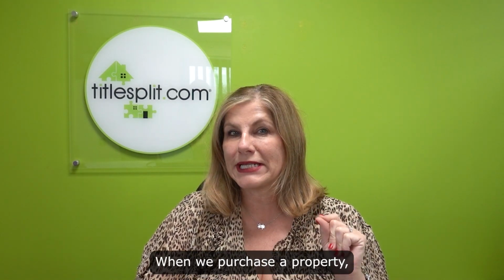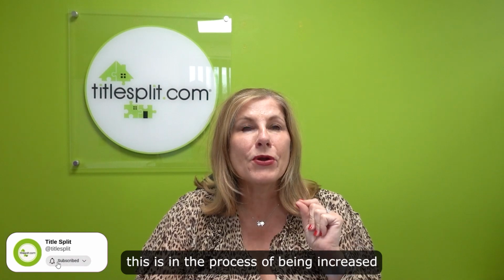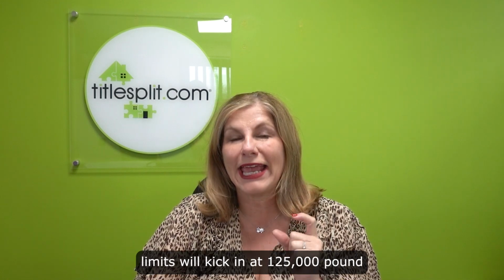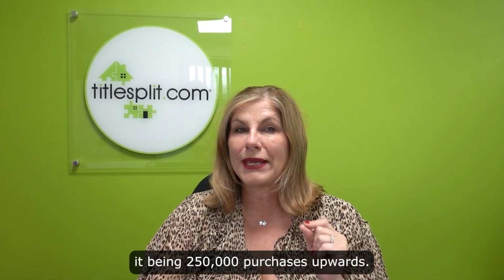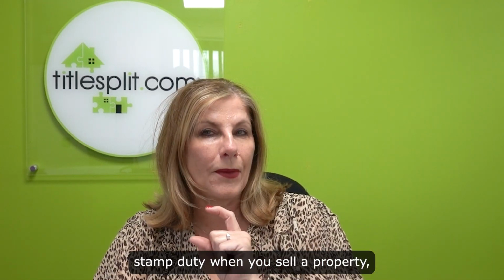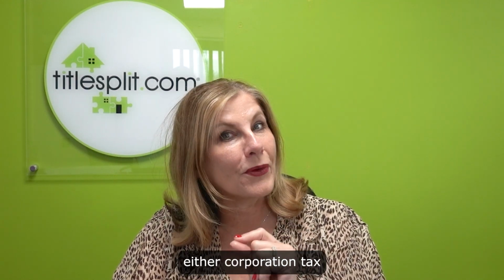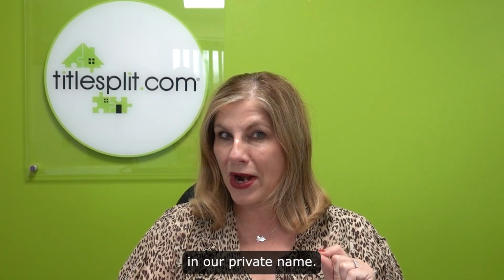When we purchase a property, we have to pay the government stamp duty in place at the time. At the moment, this is in the process of being increased. In March 2025, the stamp duty limits will kick in at £125,000 purchases upwards versus it being £250,000 purchases upwards in February 2025. Currently, you do not have to pay stamp duty when you sell a property, although some of you will say we still have to pay either corporation tax if we own it in a company or capital gains tax if we own the property in our private name.